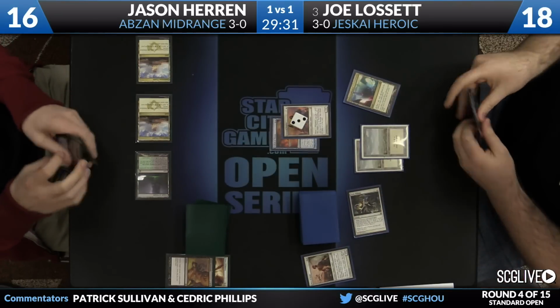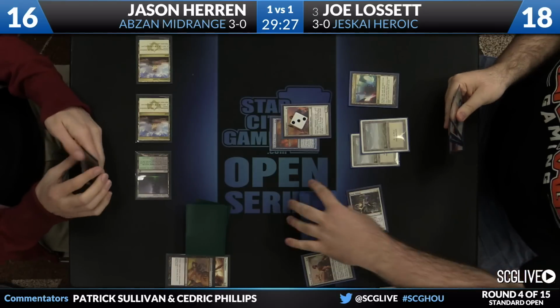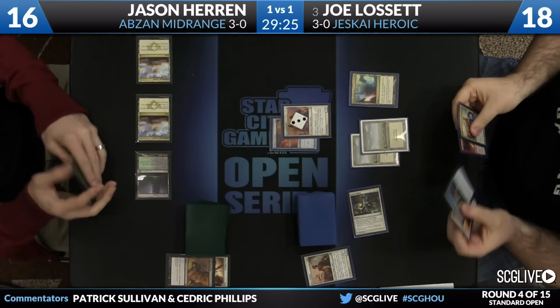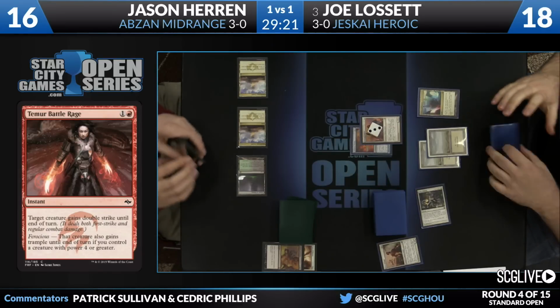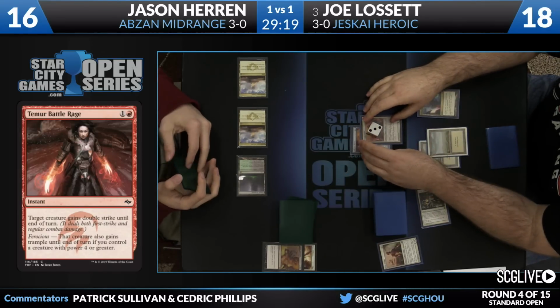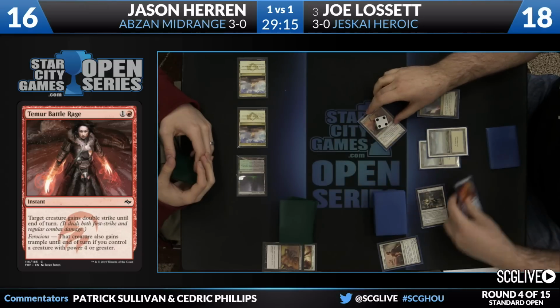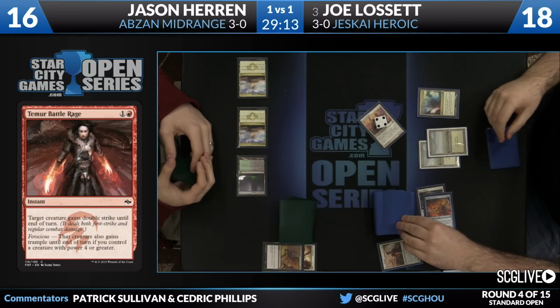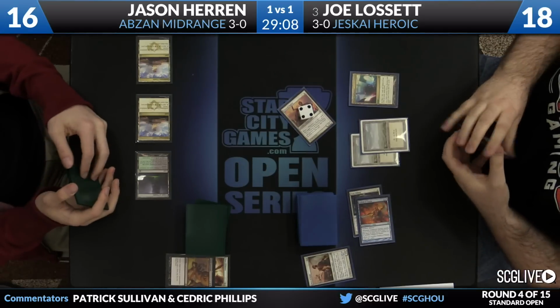Joe's gonna draw. I can't forget the Tamer Battle Rage also does trigger Heroic. Yep, it's an exciting time to be alive. Tell you what. This is mostly what the splash is in Joe's deck for. Gonna draw a couple cards. If he finds a card like Defiant Strike here, it's probably just game over. Yeah, I think it's a kill.